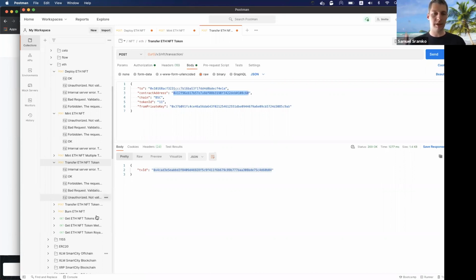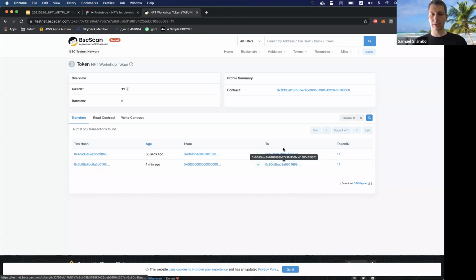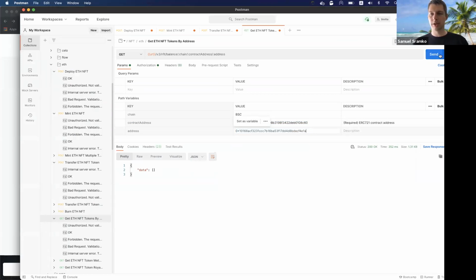But what's also important is that you want to fetch which tokens you own based on the smart contract. So I'm trying to find out if this address owns any of these tokens. I suppose I have none on this address, but if I take a look here at the 0.01 guy, he owns one token. So I'm pretty sure that we will see the ID of the token he owns, and it's 11. Once your user signs into the NFT marketplace, you usually would like to show them which tokens they actually own. And this is the operation for that, the balance of the token.